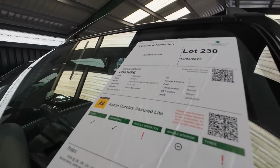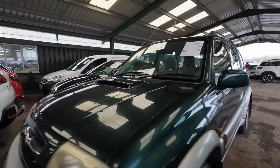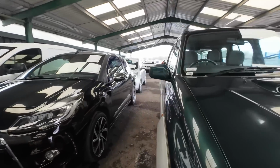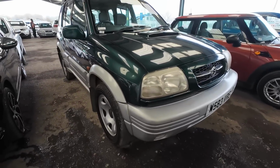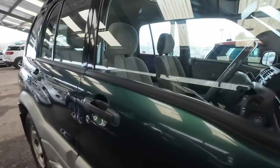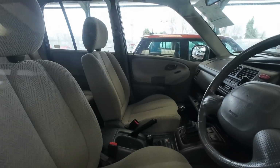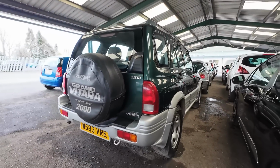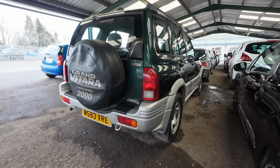Done 58,000 miles. I have been underneath it already, just to make sure it isn't rotten, because most of these are rotten away. And this one actually doesn't look too bad. A few little marks on the plastics, but overall, for an old car, it's alright. And say, where my customer sends me for four-wheel drive things, this would be a proper little tool for someone. Years of life left in it.